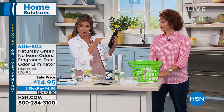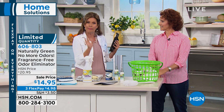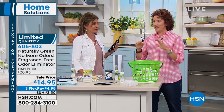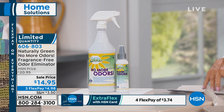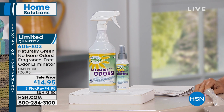No More Odors. It's actually fragrance-free, but this is all about eliminating odors. You know how No More Bugs smells like delicious cedar? It smells so beautiful. Now I want to talk about odors that don't smell so delicious, like fish, and different things that are coming out of our bathrooms.